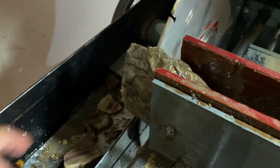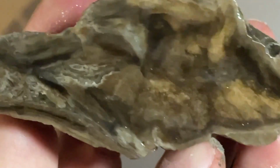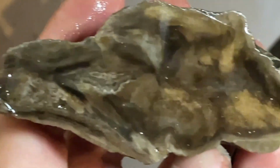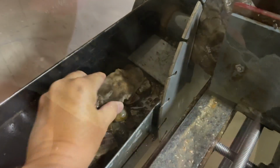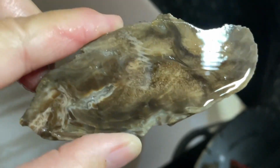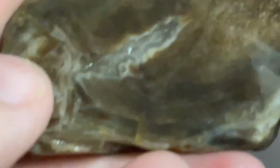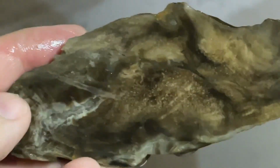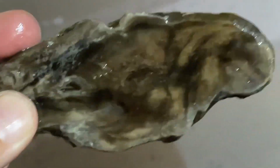We're cutting this wood burl, and I wanted to see what is inside of it, and I am not disappointed. Wow, that is so pretty. I'm going to cut some more slabs and see what else is in there. Slab number 2. I approve.